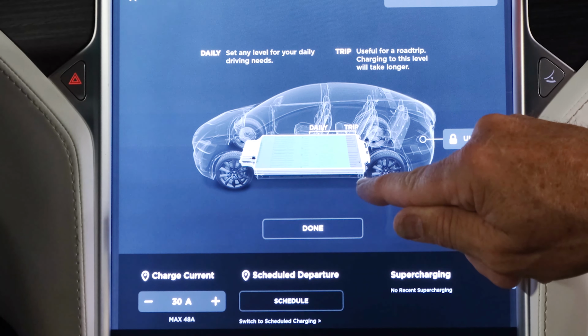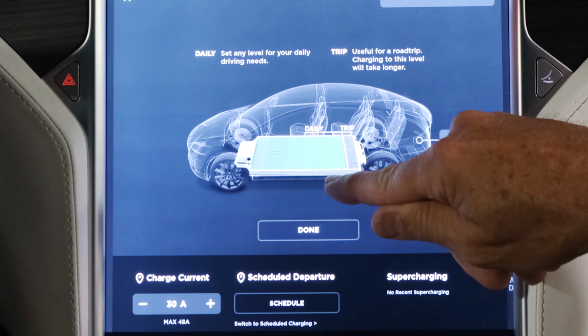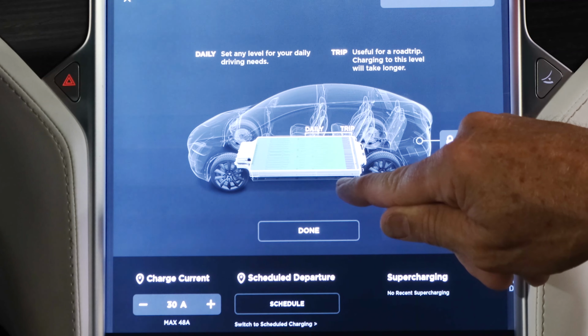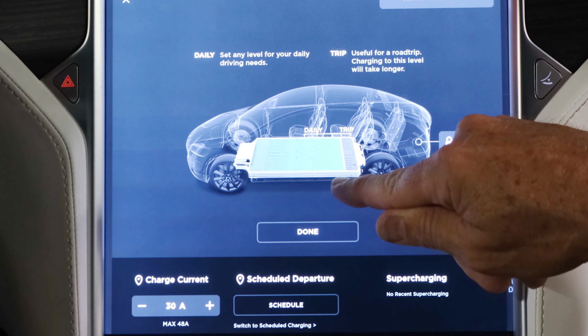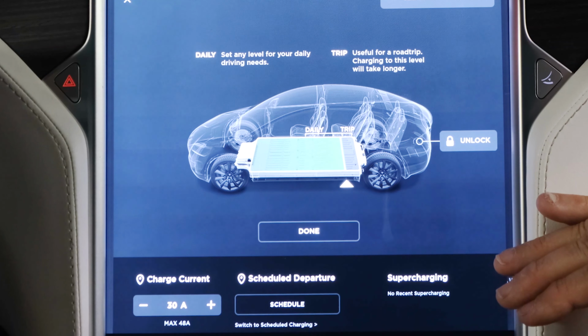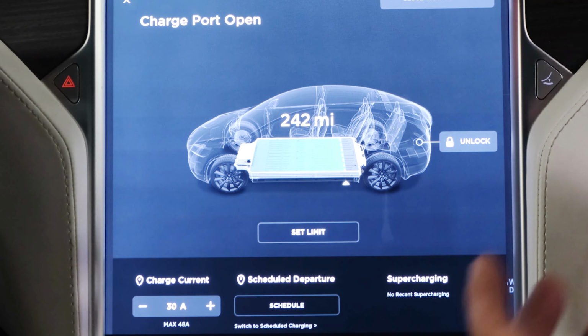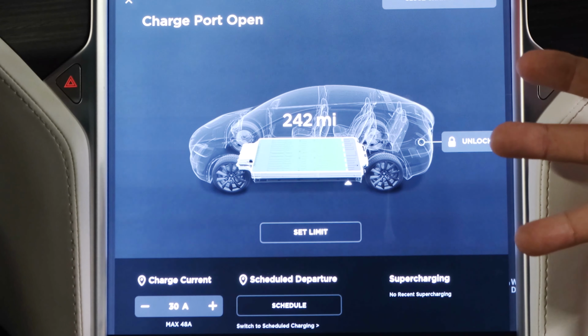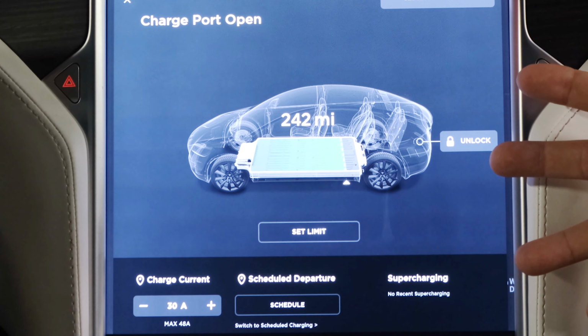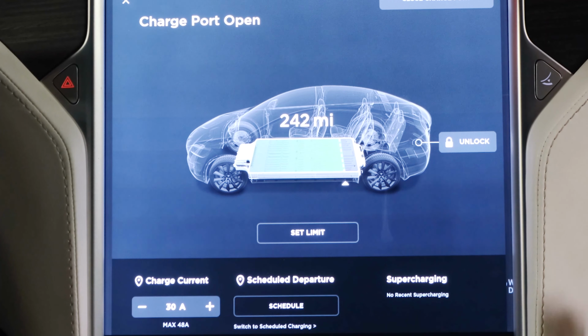We want this battery to last a lifetime, and they're designed to do that. So let's keep this number under the trip version. That's as much as you ever want to charge your car at any one time. Once you get that set, hit done, and the system self-regulates. It's not going to overcharge your car. It will always charge it to that dotted line, and it will shut itself off.